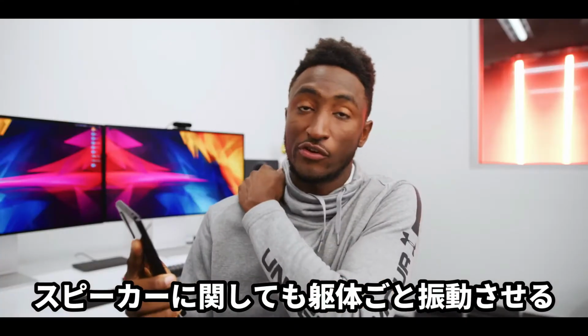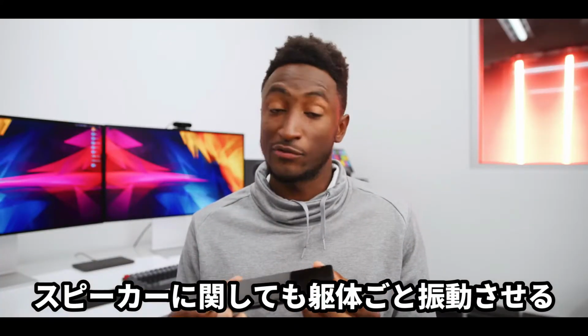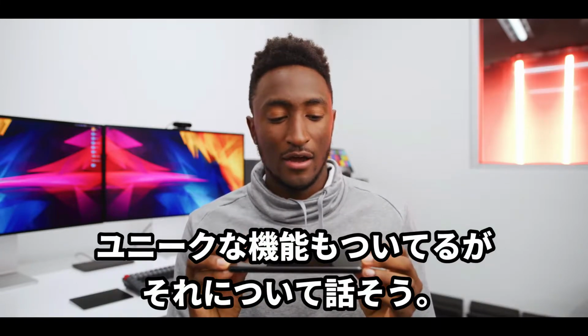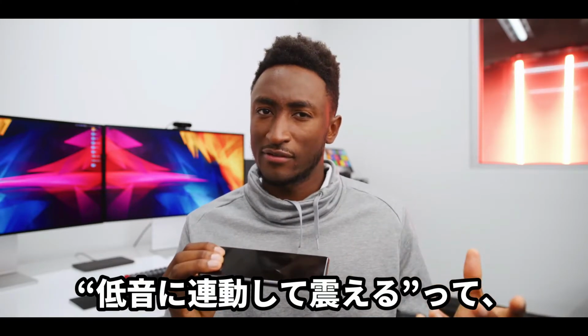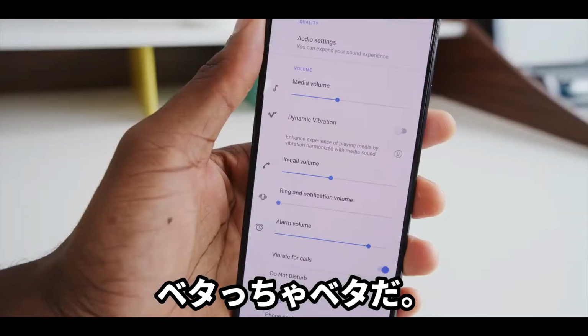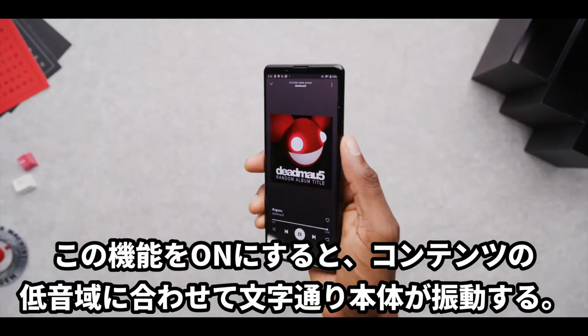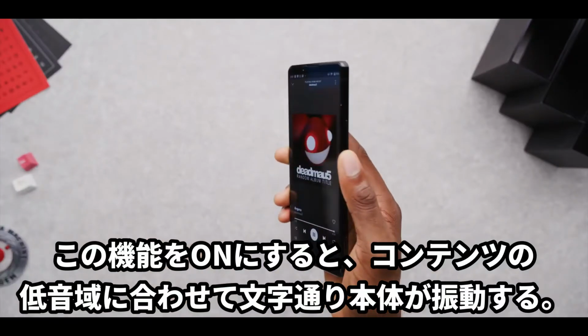This phone also has a pretty unique feature with the speakers that I talked about where it will vibrate the chassis to act as extra bass. So it's kind of cheesy, but it also is kind of cool. You turn it up and it literally adds bass from the vibration motor for those lower frequencies.